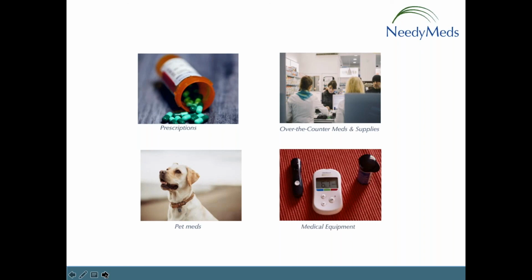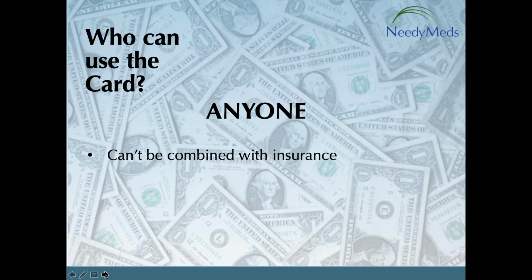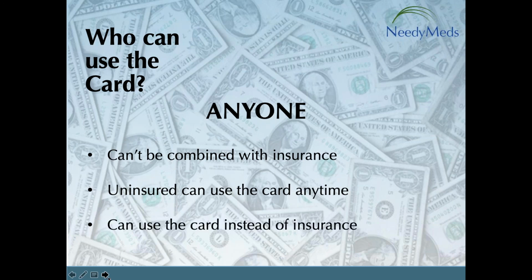So the big question is, who can use the card? And the simple answer is anyone. The only rule is it cannot be combined with insurance. So if your client or patient is uninsured, they can use the card anytime. If they do have insurance, they may choose to use the card instead. And they may do this, for example, if their medication isn't covered, maybe their copayment or deductible is too high, maybe they find themselves in a coverage gap, or maybe they've exceeded a cap for drug coverage for the year.